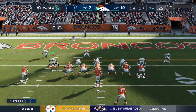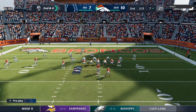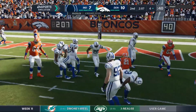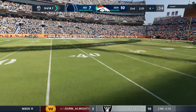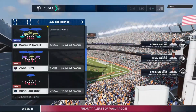At the 7. They don't need to run another play here before the 2-minute warning. Let's see if they do it anyway. From the shotgun now, here's an inside give. And he gets him a little bit closer. He takes it from the 6 inside the 5 to the 4. A 2-yard pickup. 2 minutes remaining in the first half. 10-7, our score.